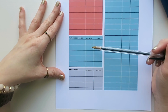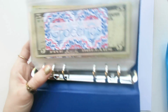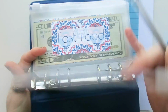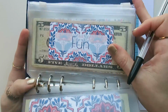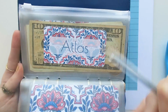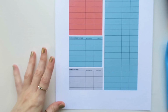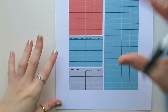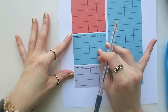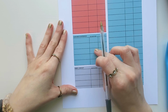Variable expenses are things like I have in this wallet here. So this is my variable expense wallet that I carry around with me every single day. It's my grocery money, it's my fast food money, my fun money, my gas money, my self-care money, and then my allowance for my boys. Those things you can change up some, but you need to eat, you need to buy gas for your car. That is also like a staple. It's not non-negotiable, but you have to really play around with what you can cut in this one and what you can't.